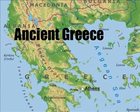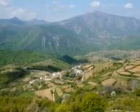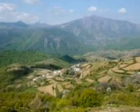Greece is a peninsula, which means that it is surrounded on three sides by water. Greece has a lot of small peninsulas sticking out from it, which means Greece enjoys many natural harbors. Greece is also covered with mountains. They are not huge mountains, but if you're trying to go from place to place in Greece, you'll find the mountains a bit of a hindrance.